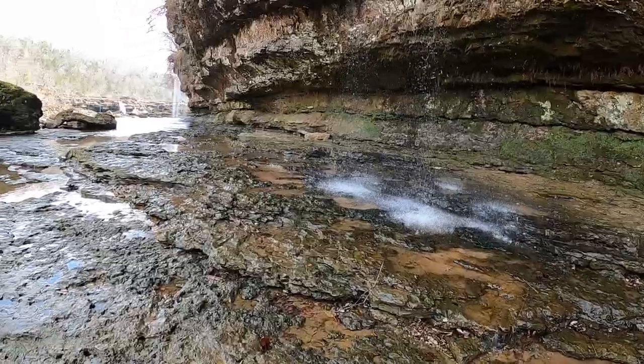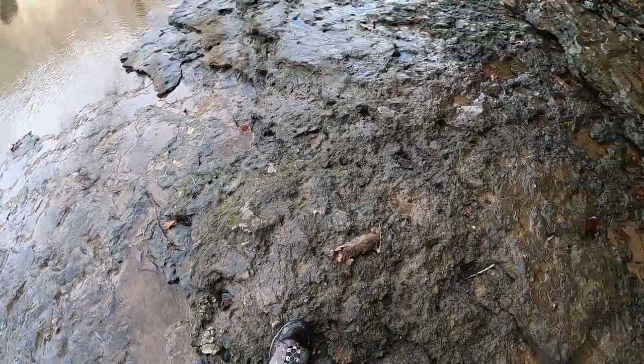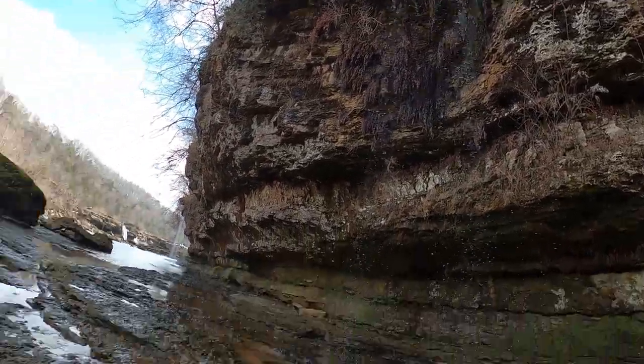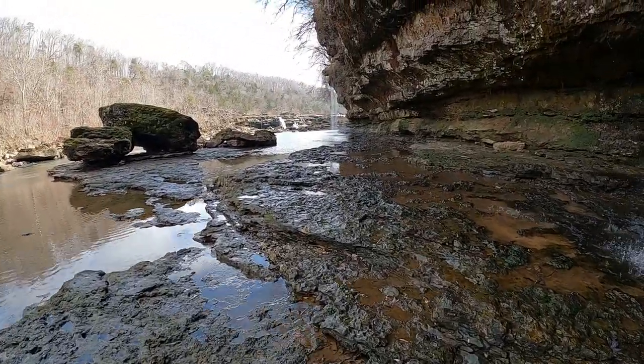Mm-hmm. Ew, it's a mole. He probably burrowed out from up there somewhere and fell to his death. Poor thing.